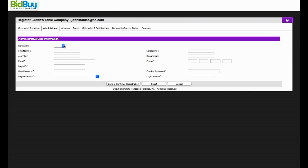Though you may choose any login ID, we suggest you use your email address. The password you select must be at least 8 characters long and contain at least one letter, one number, and one special character, such as a question mark. Once you have completed the Administrator tab, click Save and Continue Registration.